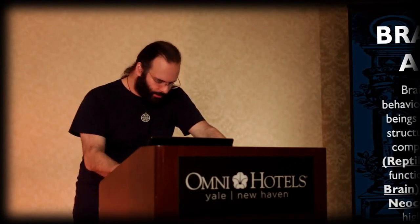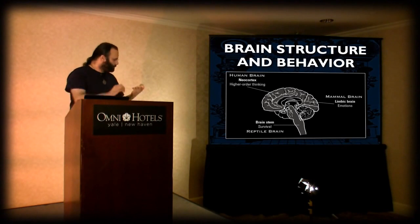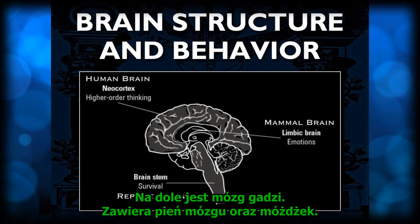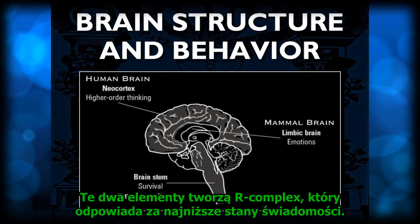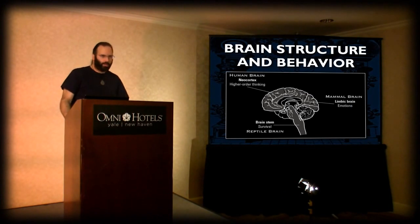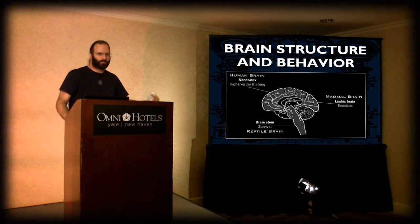So down here is the reptilian brain. It's comprised of the brain stem right here, and this part of the brain is called the cerebellum, okay? These two components together essentially comprise the R complex. So again, the R complex is the lowest consciousness part of the brain. We don't do any thinking with this part of the brain. It's the reactive part of the brain. It reacts to stimulus. It's the stimulus response mechanism.